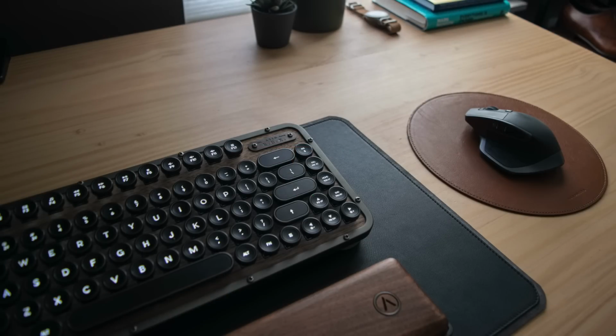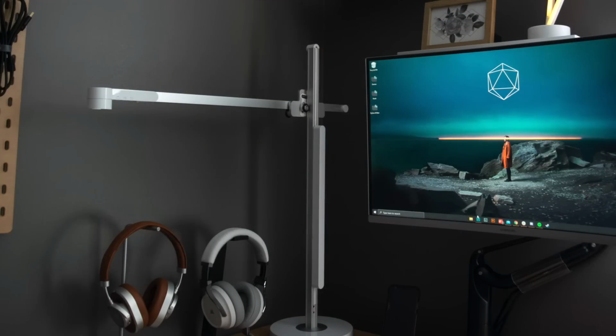For the peripherals, we have the ASIO Rock Elwood keyboard. I assume it's Rock, it's the RCK, with the Logitech MX Master 2S mouse. You even got a matching wrist rest with it. Kind of got the wooden leather theme going on, all matching beautifully. I think I said that 2 or 3 times by now, but either way.